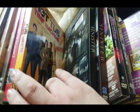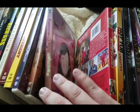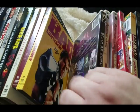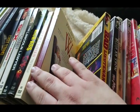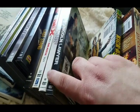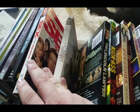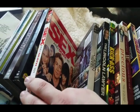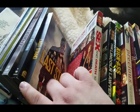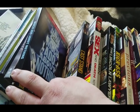Him and Scott Derrickson. Hot Tub Time Machine, Hot Tub Time Machine 2, Adventure Time Stakes, Adventure Time Islands, Regular Show the Movie, Bad Lieutenant, W, Precious, Kick-Ass, The Lincoln Lawyer, The Cabin in the Woods. I don't know if I upgraded this to Blu-ray or not. I don't think I did, but Sex and Death 101, The Last Stand. I have it on Blu-ray, and I'm getting a Steelbook version coming soon, so that'll be something I'll be looking forward to showing you guys.